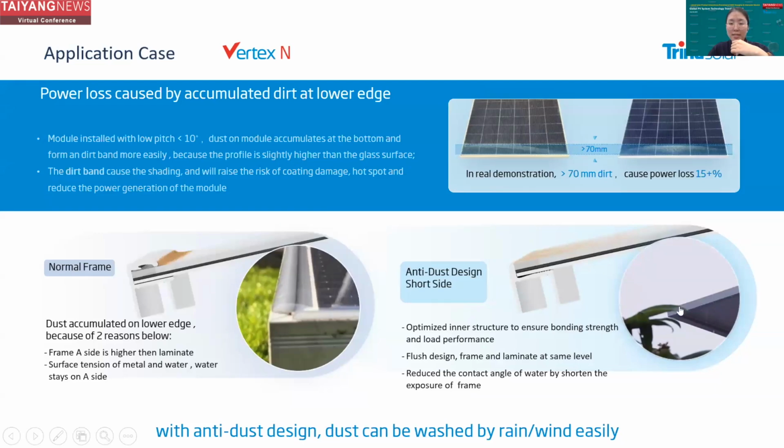So here we can see that I show a video about the anti-dust design of the shore side. Actually, the reason why we provide such a module is because we want to help customers solve problems. In other words, the dust on the module accumulates at the bottom and causes the dirty band, which leads to low module efficiency, and the power will also decrease. So in order to solve such problems, we provide such a design.